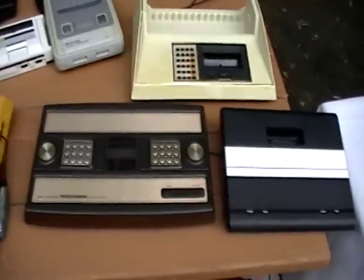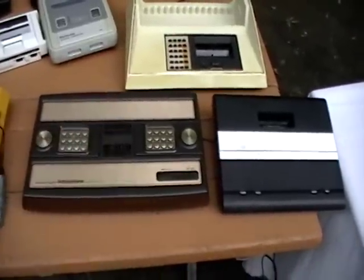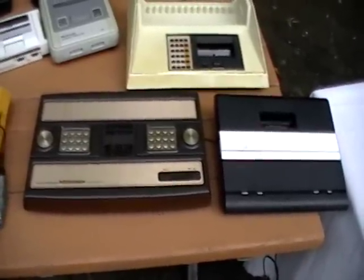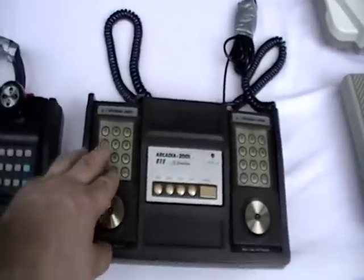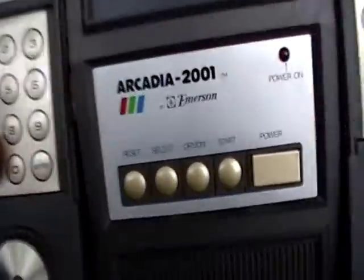Now, here's how the Atari 7800 looks next to Intellivision. You can see Intellivision is a lot bigger. So as I pointed out, the Arcadia 2001 looks like a mini Intellivision. Really nice, beautiful system.